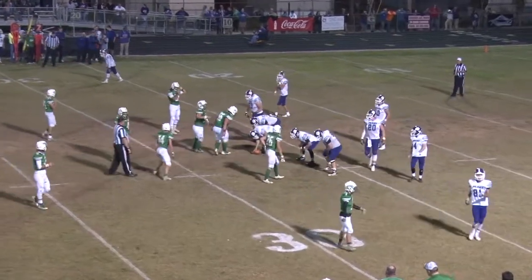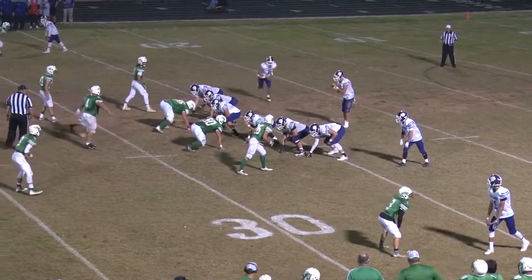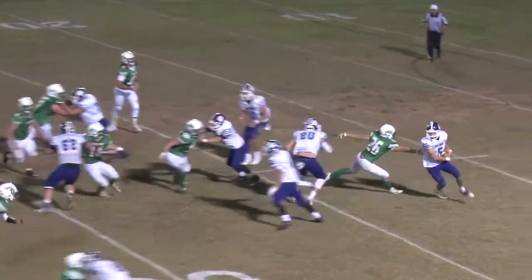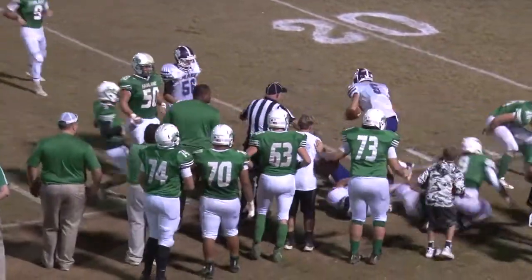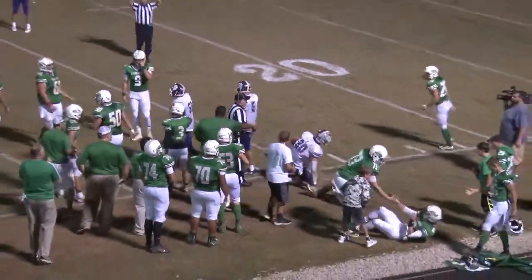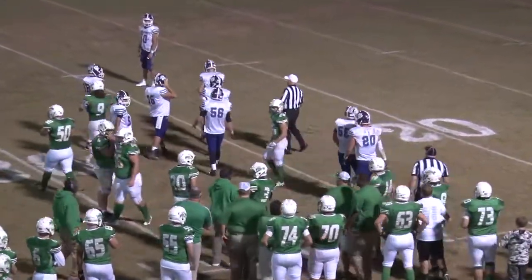Dragons have 2 safeties, Joel Lambiot and Keeter Cunningham. Empty backfield for the Panthers, and they're going to hand it to Harless on a sweep. Harless makes 1 man miss, and he's run out of bounds by, there's a late hit. Wow. And it looks like it could be on the Panthers.